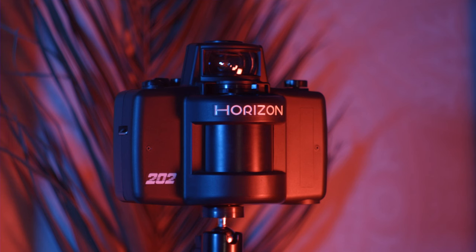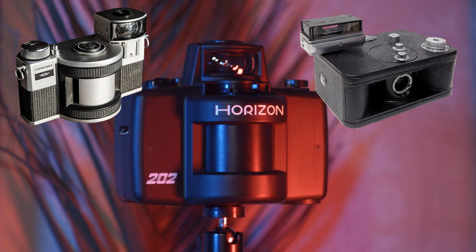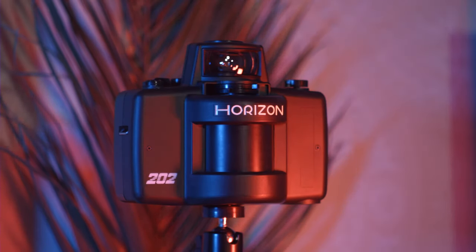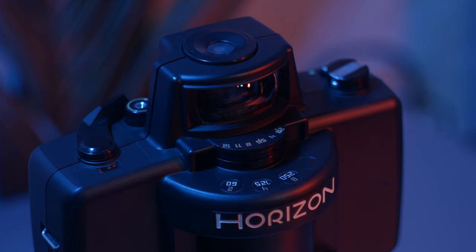Yeah, here it is, Horizon 202, son of Horizon camera and grandson of FT, the first Soviet panoramic camera that was developed by famous gun designer Fyodor Tokarev. Futuristic, different from typical SLR and rangefinder cameras, looking weird, this camera provides unique opportunities for creative shots and unusual representation of surrounding reality. Quick dive into technical aspects.